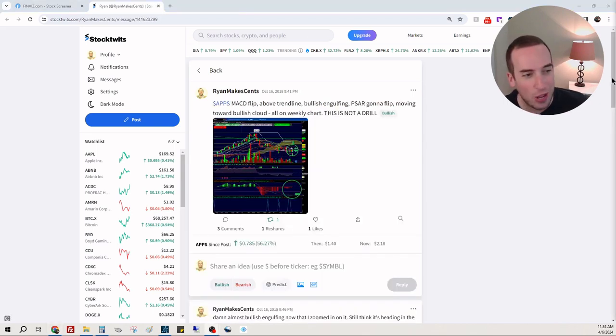I have several others. Another one that is relatively newer in the grand scheme of things. This was back in 2018 when ticker symbol APPS went from $1.40 to $102. Again, insane, about a multi-1,000% stock.